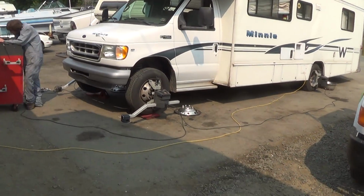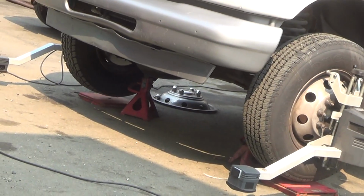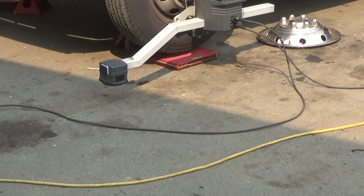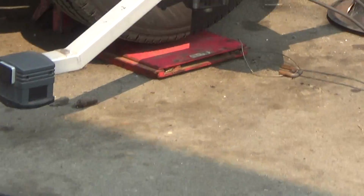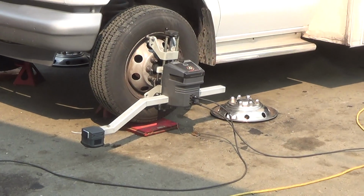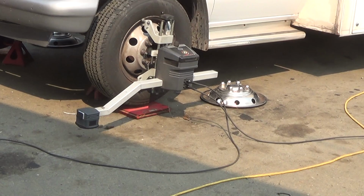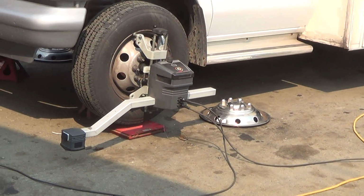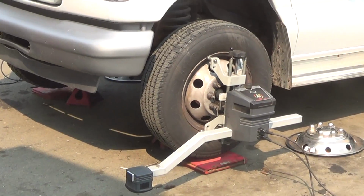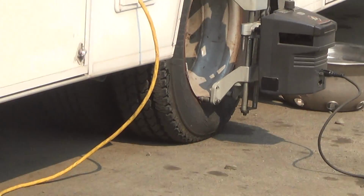Right now the Mini Winnie's up on jack stands. Tires are completely off the ground for him. But then later on they'll put those tires down on those plates which revolve. Now that piece of machinery you see attached to the wheel is self-balancing. And the laser is going to go from one side to the other and then front to back. Each wheel has something on.